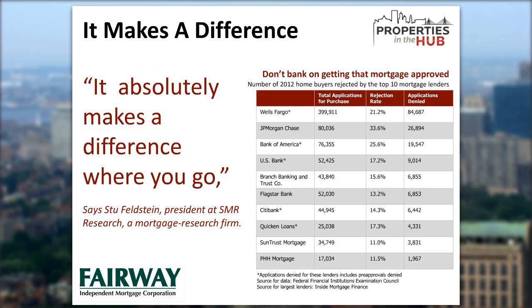Here's a table from a recent article from MarketWatch and the Wall Street Journal. In looking at this table, this is the purchase application denial rate in 2012. Again, these are buyers who had an offer accepted, went through P&S, had an appraisal done, and had their loan application ultimately denied in 2012.